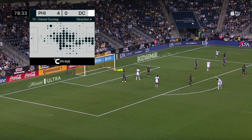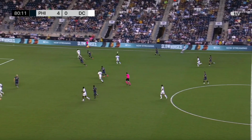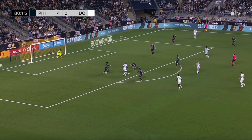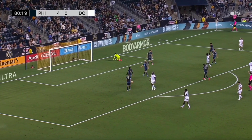Shot from distance. The cameras caught that way too late. But third save of the night by Andre Blake. And this chance is going to come courtesy of Christian Benteke. Benteke is going to take a touch. And then Andre Blake's there with a huge save to preserve the clean sheet.